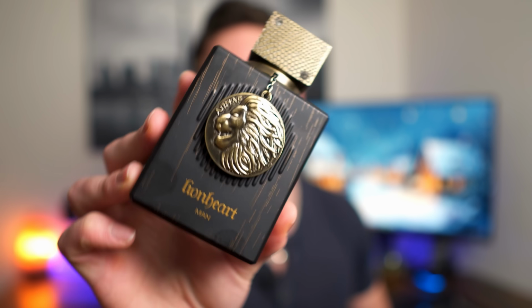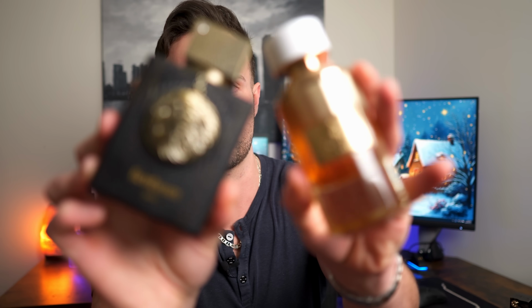This collection, you can still stick with the same attention grabbers because they just work pretty much no matter how big your collection is. You still got the Club de Nuit Lionheart and the Emir Super Crush. So you can stick to these two for your attention grabbers for the complete collection.